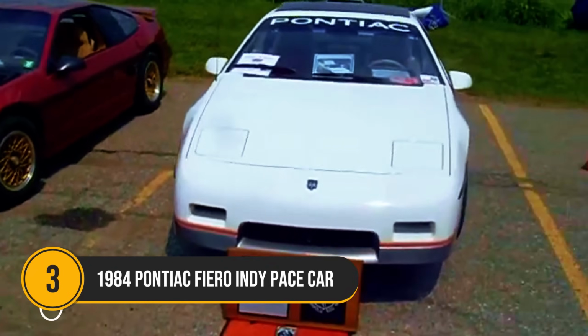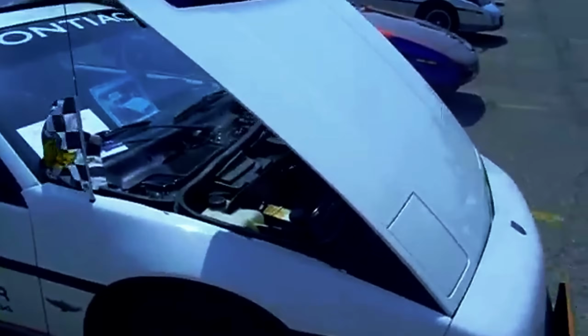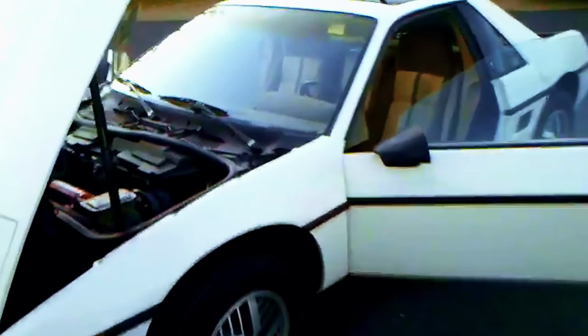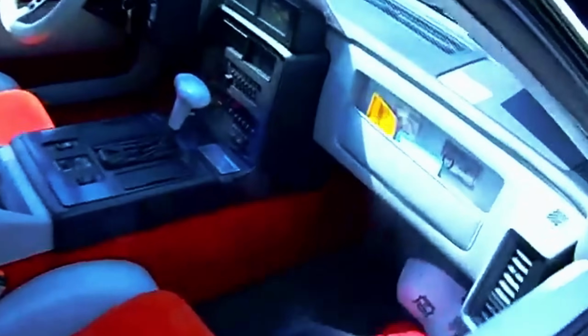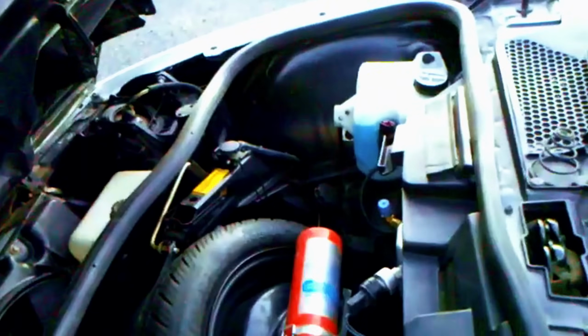Number 3. In 1984, General Motors unveiled a daring departure from its traditional approach to affordable cars, the Pontiac Fiero. It was the first mid-engine production car ever offered by an American automaker, a radical move aimed at injecting European-style flair into the budget segment. But it was the special edition Indy pace car version that truly captured imaginations. Combining futuristic styling with motorsport prestige, it promised a new era of accessible performance, even if the reality didn't quite live up to the hype.